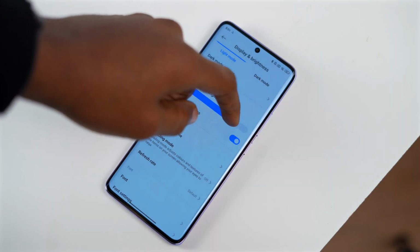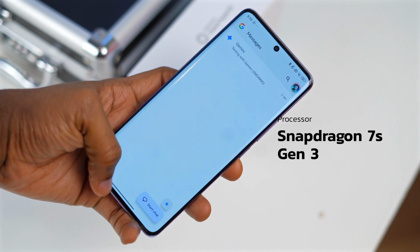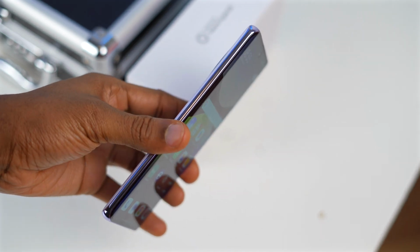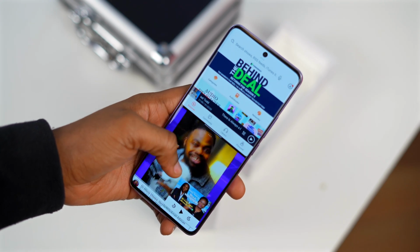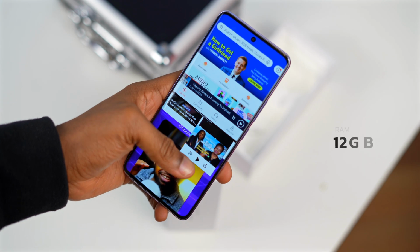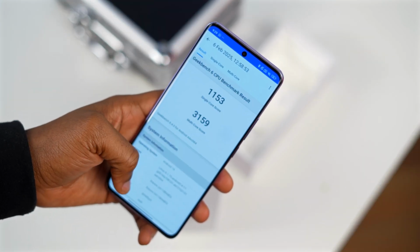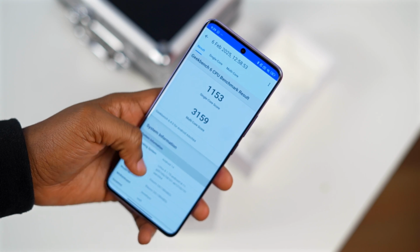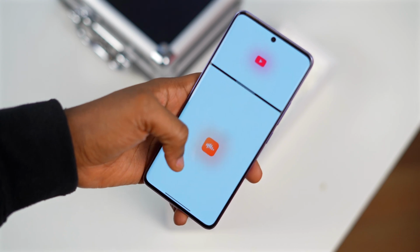With a powerful processor such as the Snapdragon 7s Gen 3, which is a 4nm chip, Redmi Note 14 Pro Plus handles everyday tasks efficiently and is a gamer's delight. Apps load quickly and multitasking with 12 gigs of RAM is seamless. In Geekbench 6, I got a single-core score of 1153 and a multi-core score of 3159. Its vapor chamber cooling system does help to maintain the optimal performance of the device.